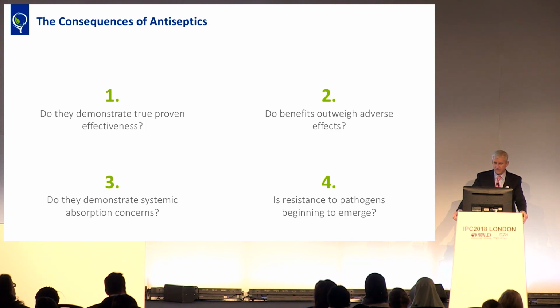Is resistance to pathogens beginning to emerge? Obviously it is. We see a lot of that around chlorhexidine, even alcohols in the United States. And that's one of the things that, to be a topical antiseptic in the United States, you're going to have to meet: to demonstrate there isn't a resistance.